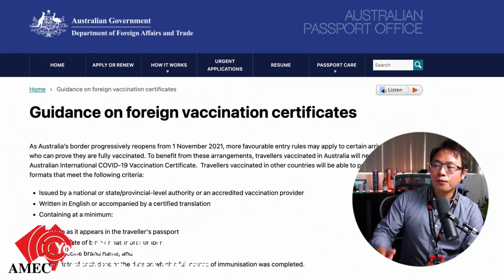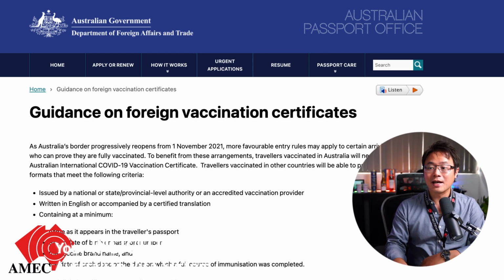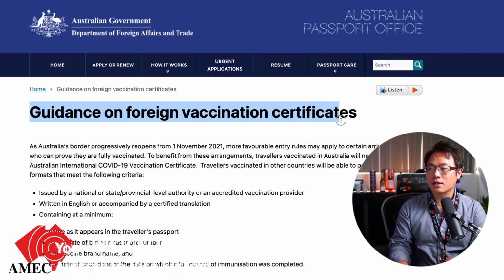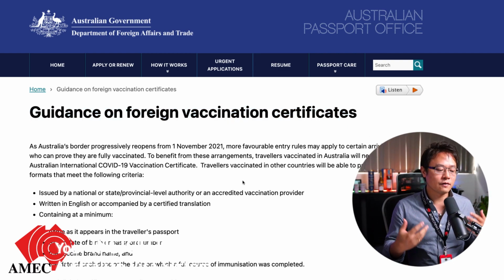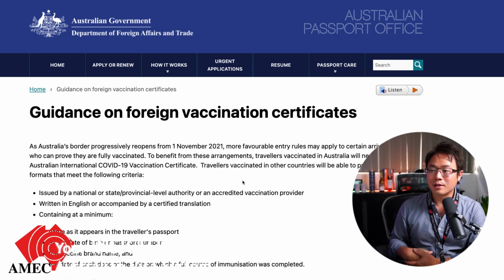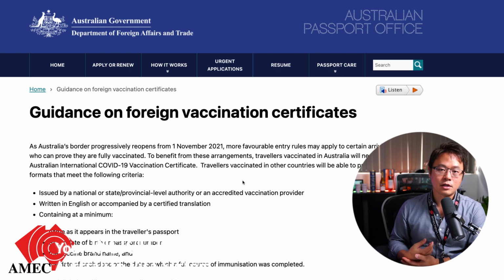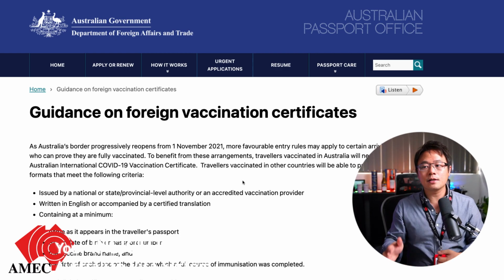Alright, let's jump into it and have a look. Now, everyone can search this. Just go to Google and type in guidance on foreign vaccination certificates. That will also give you the instructions on the internal Australian domestic vaccination. Obviously, you will be registered with your Medicare. So how would this all work?